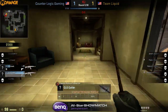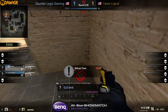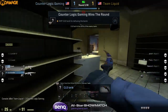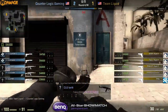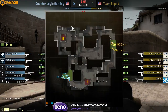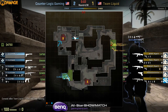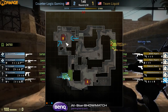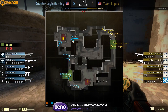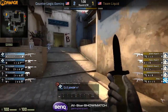2v1, 2-1. The scoreline will be in favor of CLG after double upset by both teams in their save rounds. Tarek just gets that defuse done. Without the defuse kit, you really need to hurry. And great job by Cutler and Tarek working together, getting those angles on the B bomb site. One coming in from the very back, one coming in from B short, and there are not too many positions that you can hide in if the CTs are coming in from those two directions. Great job by the two players of CLG.